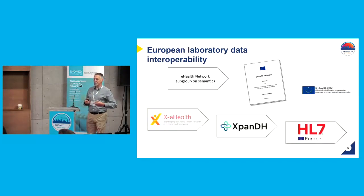So after the decision to form the subgroup on semantics and the publication of this recommendation, a number of projects were started. One of the most important projects was the Cross eHealth project, the one on the left bottom. That started to develop functional and technical specifications for the new use cases.